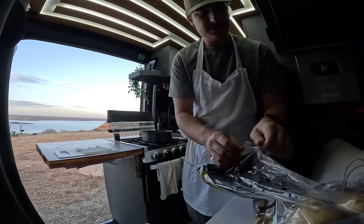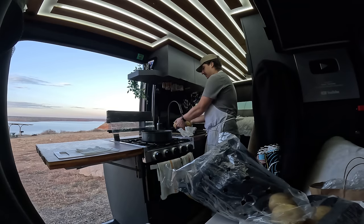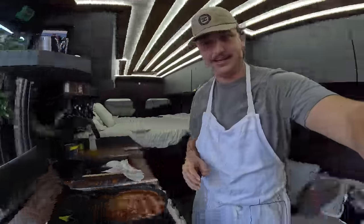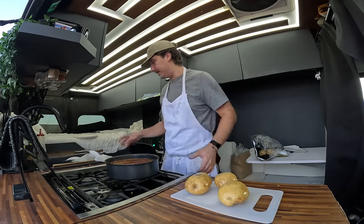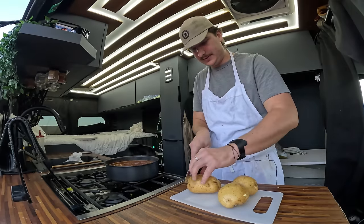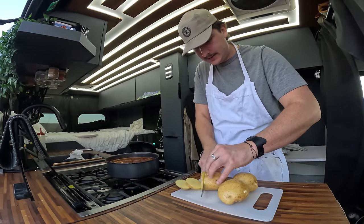So for these potatoes, I'm gonna keep it pretty simple. We're kind of doing a deconstructed baked potato in a way, and you'll see what I mean by that when we're done. But basically, I'm gonna make it so every single bite tastes exactly the same, as opposed to a baked potato where some bites you get a lot of bacon, you get a lot of cheese, or you just get only potato. This way, every single bite will be the exact same. These potatoes are very weird shapes, so it's gonna be a little bit weird, but basically gonna cut these into like 1/4-inch discs.